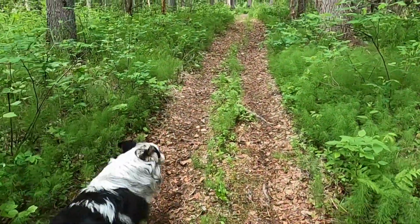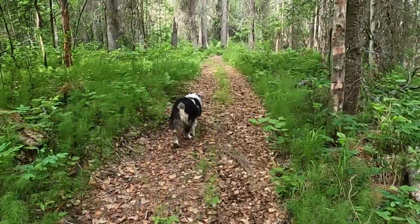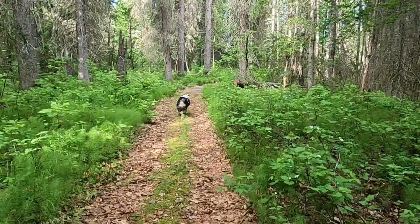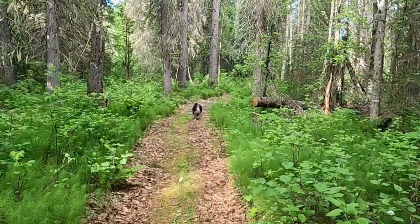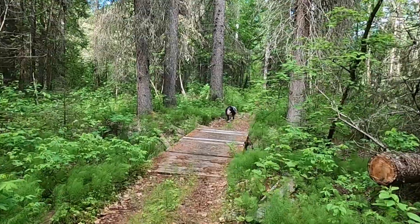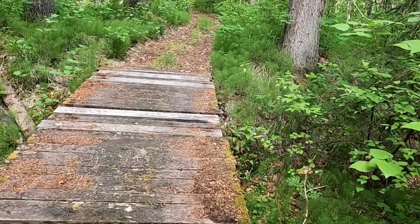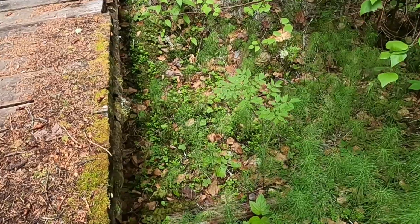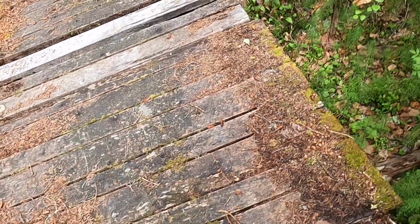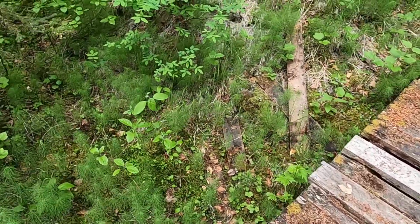Well, now we're about halfway to the river, coming up onto the third bridge, which of course also needs some repair, but I can still drive over it with the four-wheeler. Oh, it's about 2.5 feet down there. To the ditch. No water runs through there anymore.